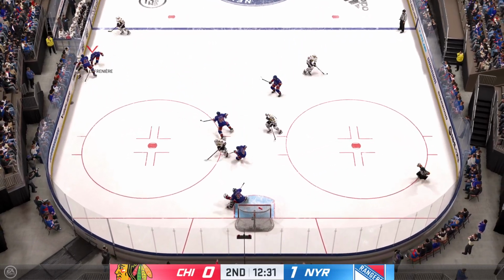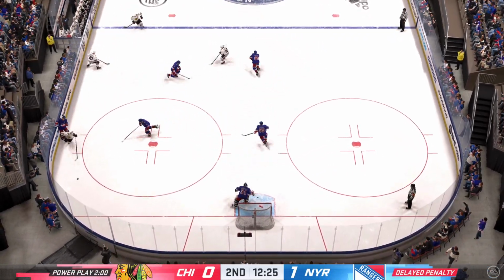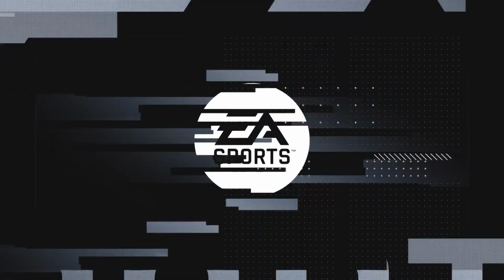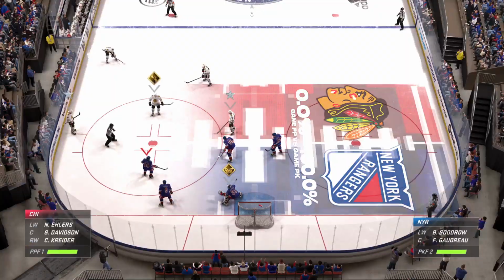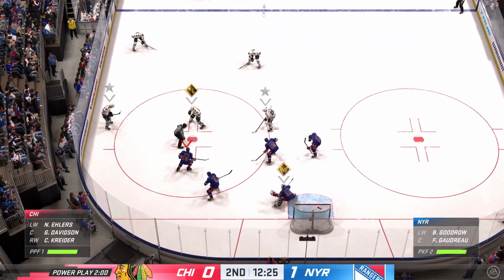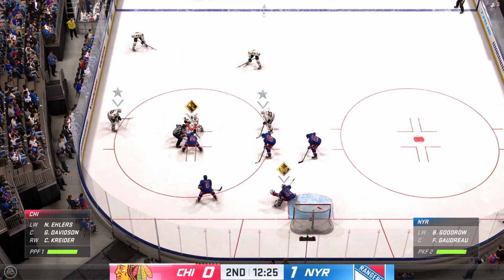On the attack along the boards. Delayed penalty looming. There's the whistle, and here's the call. It's hard to protect the lead, and this isn't going to make it any easier now. A penalty taken? Oof. Penalty killers better be good.